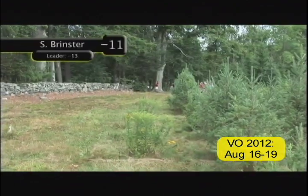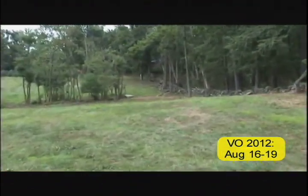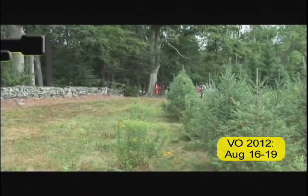Terry, an interesting point here. On the first 2 holes, both of our leaders have thrown out of bounds. Here's Steve Brinster. Like Feldberg, he has thrown a low laser-like shot. Oh, and it kicked the last guardian tree. His round, he took a 3.